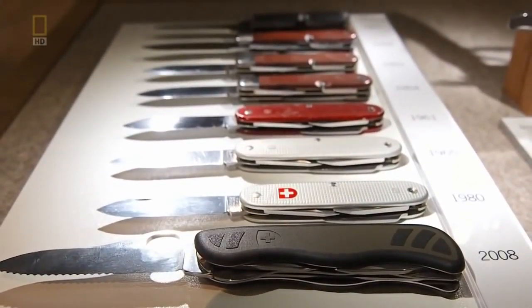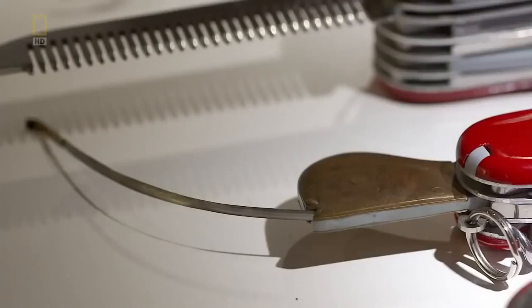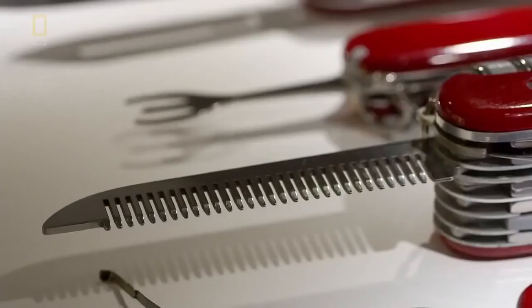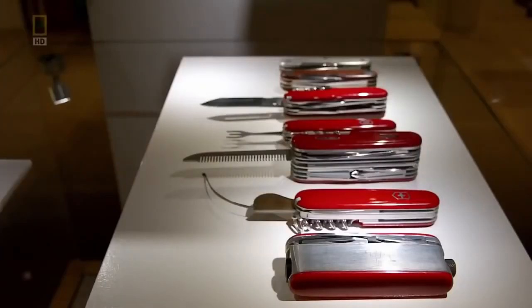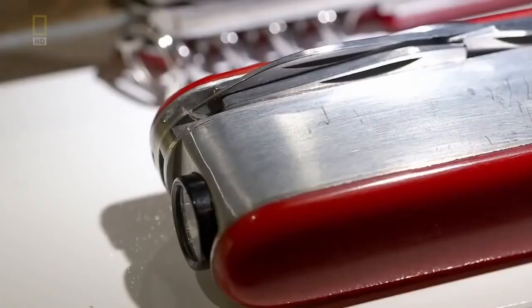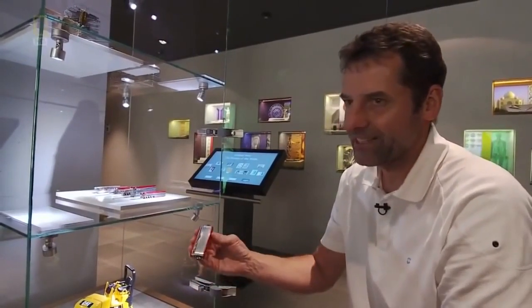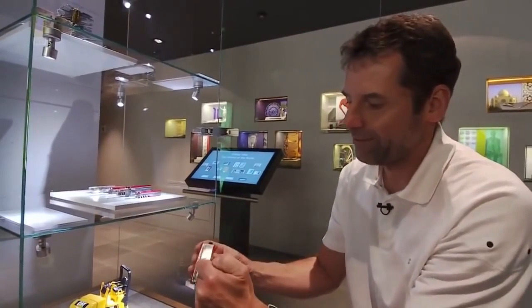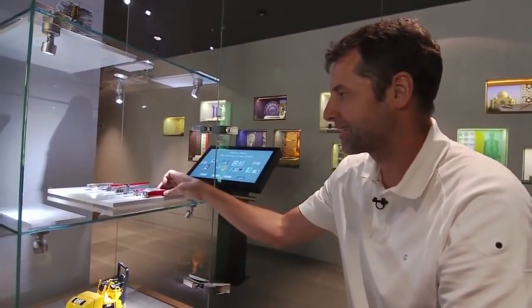Every model the company has ever made, all 350, is on display here, including the knives that might have been. These are prototypes that didn't hit the mark. Exhibit A, a model with a built-in flashlight. It was before the LED technology with the torch, and it makes no sense to sell this as a Swiss Army knife when you have 10% knife and 90% torch. So we decided not to produce this.